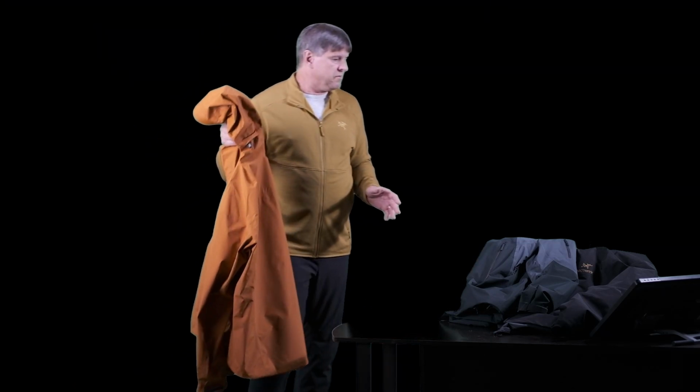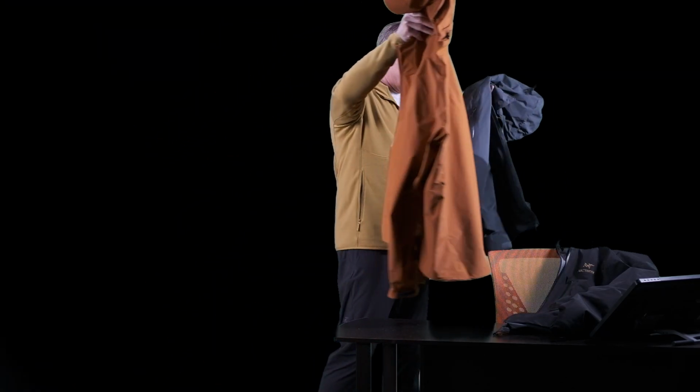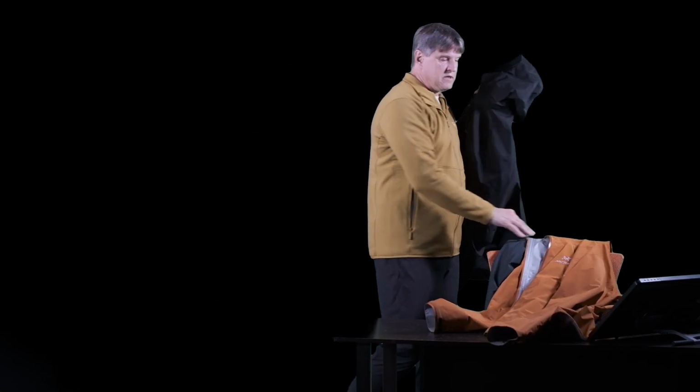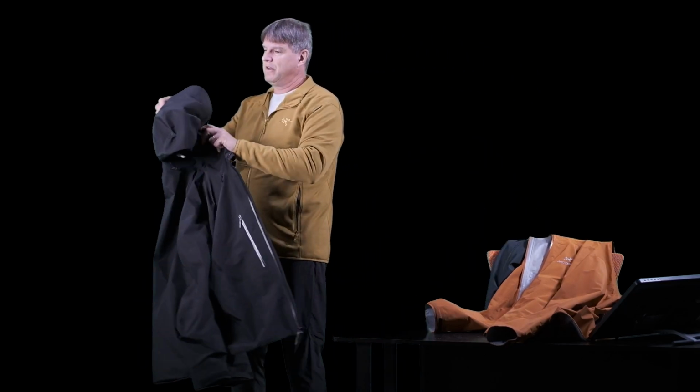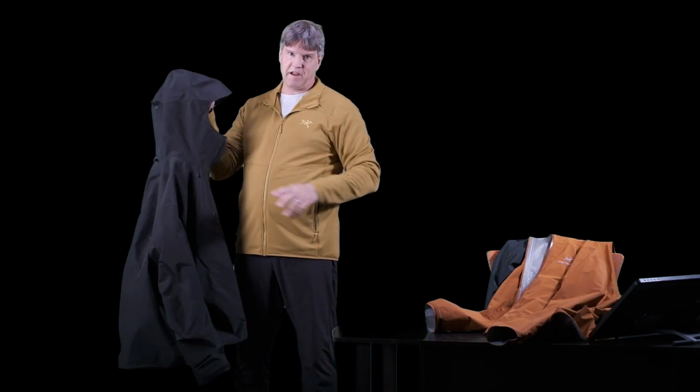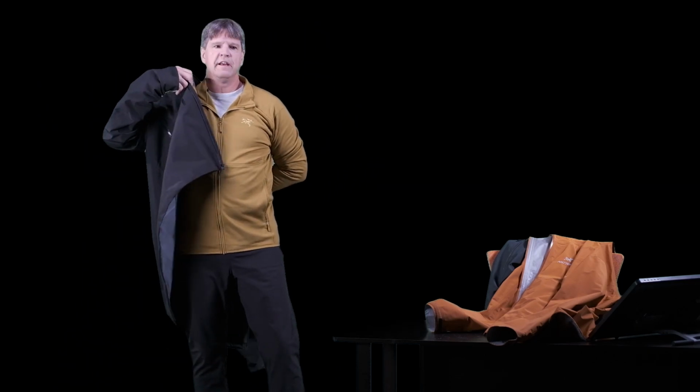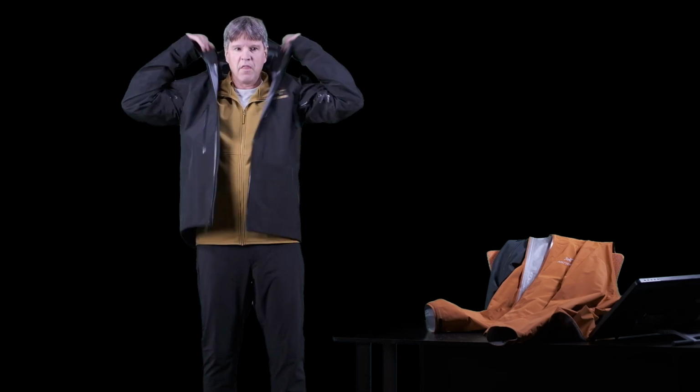All right, well, let's move on. So I was talking about climbing and a helmet compatible hood. So let's go on to this. Now this is the ultimate climbing hard shell. This is an Alpha SV from Arc'teryx. SV stands for severe conditions. This jacket is top of the line. This thing is a suit of armor.